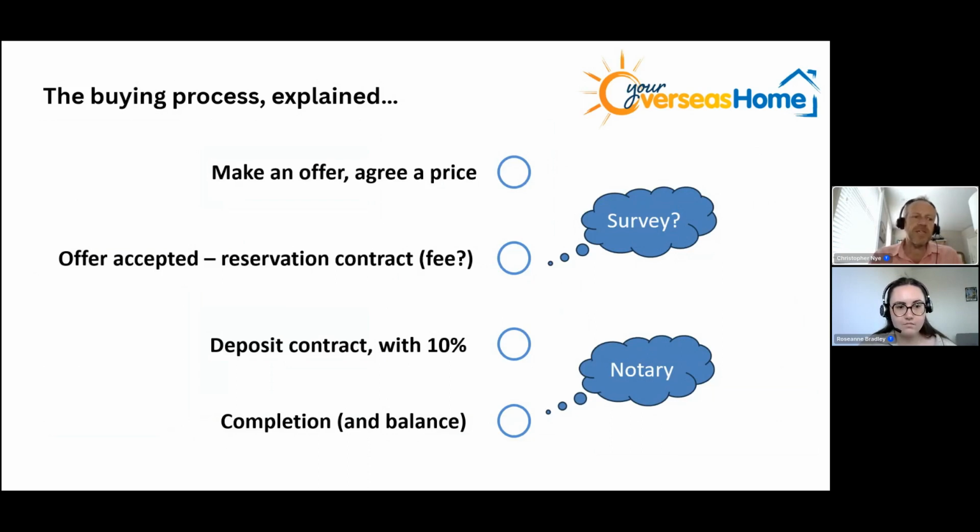We don't really use mainly an auction system like they do in Australia. We don't really have someone called a title insurer as they do in the US. So the main difference really is the use of a notary to witness the legal contract. So we're going to go through the rough legal process. Where do we start?